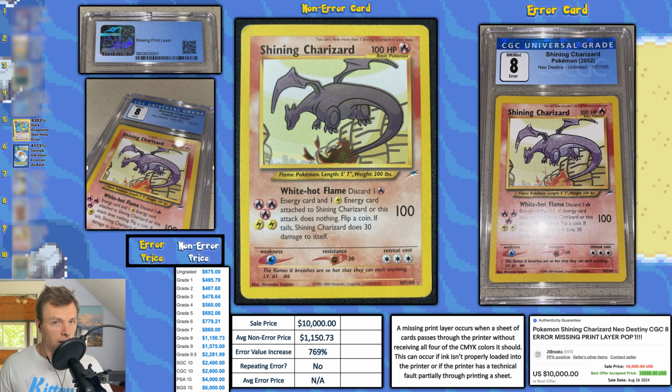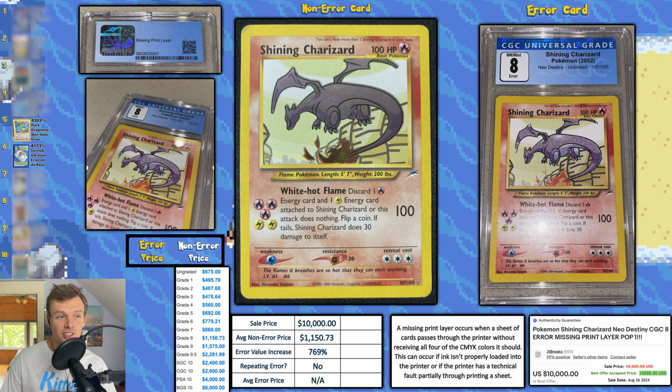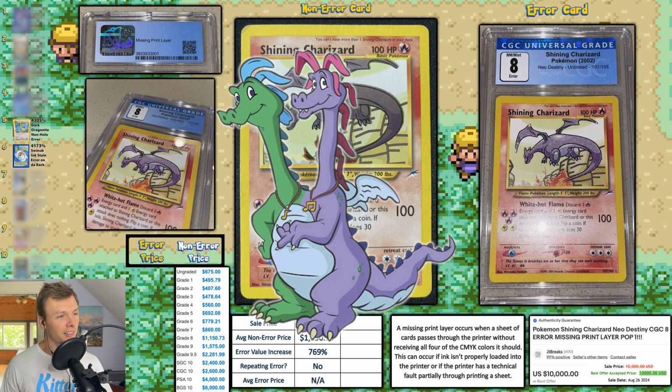Okay, speaking of throwing money around, holy crap. Here we have a CGC 8 Shining Charizard, and this is a missing print layer error. And this is probably one of the cooler missing print layer errors I have ever seen. First off, again, just the amount of value added to the card is insane. We'll talk about that in a second. But it changes the whole look and feel of the card. It took away the shiny, but somehow this card is worth more even though it's not shiny. So this makes the flames look a lot brighter, and it makes Shining Charizard look like Dragontails almost.